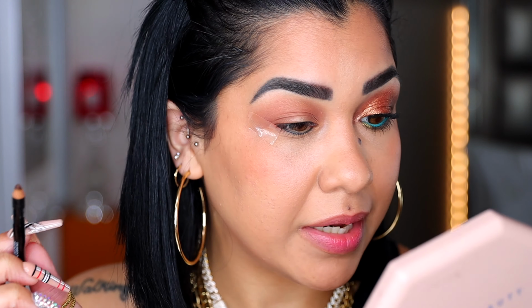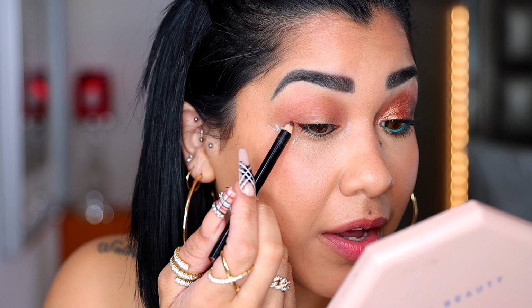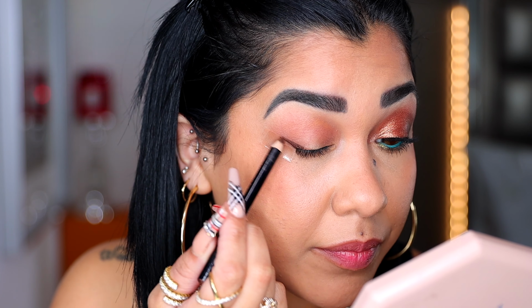Perfect. I'm gonna be using my liner from Wayne Gash. This is on the shade Precious Opus. It is a brown liner, so you can use whatever brown liner you have. And I'm gonna create a messy wing right here in my outer V.